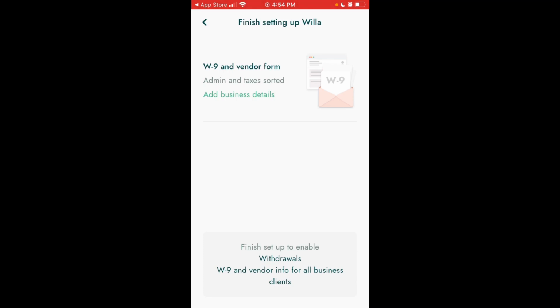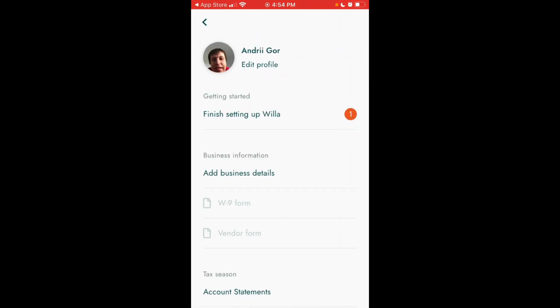Then after you did that, you can enable withdrawals. You can enable vendor info for all business clients. I don't know what that is, but anyways, the main part is that you can enable withdrawals and withdraw money from the Willa app to your bank account. You can only use a United States bank account.